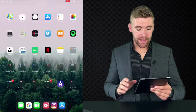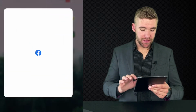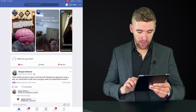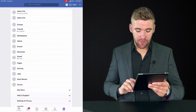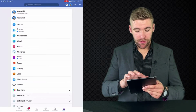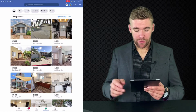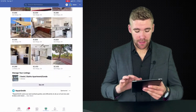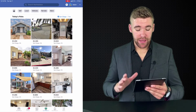Okay, so now we are back in my home screen, and we're going to go ahead and tap on Facebook. Check those notifications. Okay, so we're going to tap on the menu. If you scroll down, you'll see Marketplace at 1, 2, 3, 4, 5. So 5 down, you're going to tap on Marketplace. So here is Facebook Marketplace. As you can see, they sell all kinds of miscellaneous different things, but in this case, we're going to be doing a home.